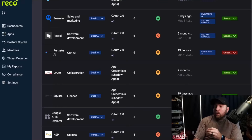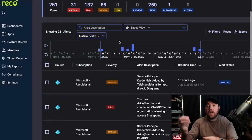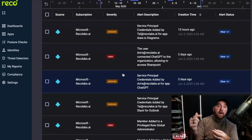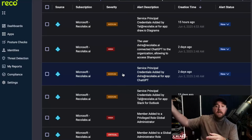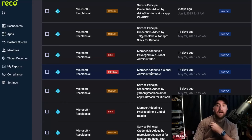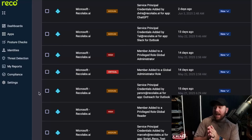But they don't stop there. They don't worry about just detecting which apps are being used. They're also going to monitor the behavior on those apps. So say there was an account that was compromised, a user was phished. Rico's not going to throw its hands up and say, well, you didn't check that box and make it sanctioned, but it got popped. Oh, well, no, they're going to say, hey, there's some anomalous behavior going on from this account logging into this app that we've never seen before. Hey, this user gave access to the organization's sensitive SharePoint to ChatGPT, or this user added an admin user. That's something that a lot of threat actors like to do. So as an incident responder and someone that's had to respond to a lot of these kinds of SaaS incidents, I love this threat detection tab.